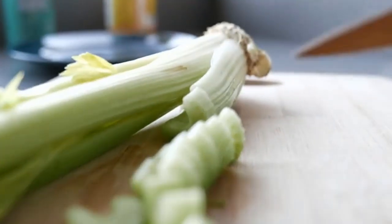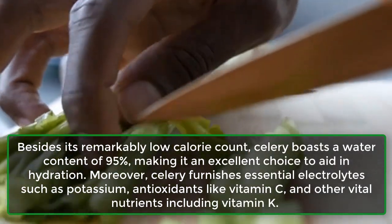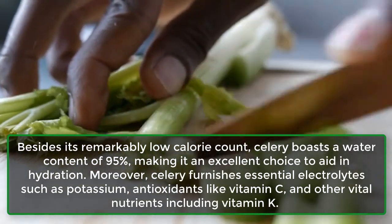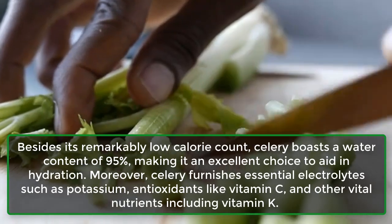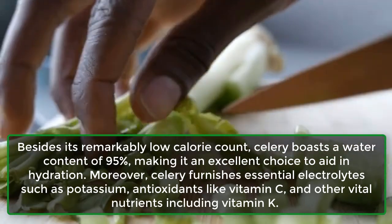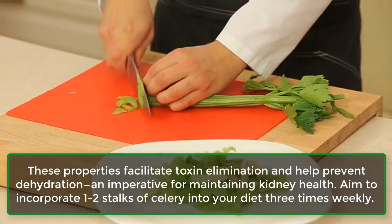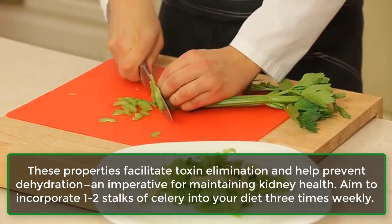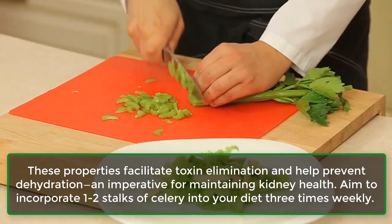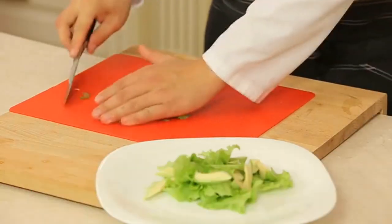7. Celery. Besides its remarkably low calorie count, celery boasts a water content of 95%, making it an excellent choice to aid in hydration. Moreover, celery furnishes essential electrolytes such as potassium, antioxidants like vitamin C, and other vital nutrients including vitamin K. These properties facilitate toxin elimination and help prevent dehydration, an imperative for maintaining kidney health. Aim to incorporate 1 to 2 stalks of celery into your diet 3 times weekly.